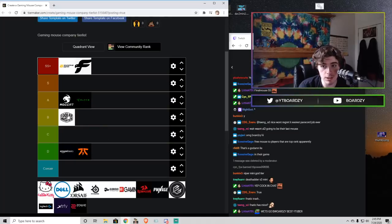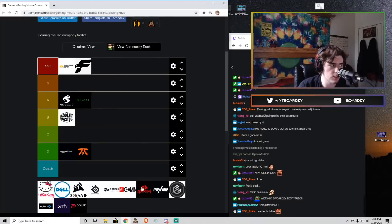But apparently the new ones are good, and they did make a very solid lightweight mouse in the MM710. If only it had a bit better build quality, and a company of their size really should have great build quality. But like, whatever, I guess. But they're just not the best company. Wouldn't really put them in the higher tiers.